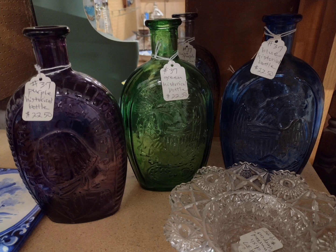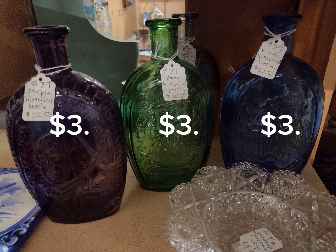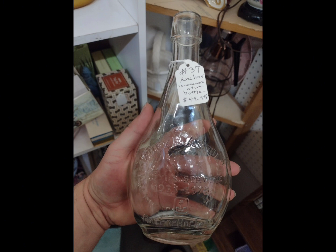I am not an expert on reproductions, but I do know that there's not a huge demand for them outside of certain fruit jar reproductions, so I would say $3 each on these. Especially considering the fact that if you bought all 4 of them, including the one in the back, you'd have enough to buy an actual historic flask in mint condition. This next one is a commemorative and it's clear, so probably $1.